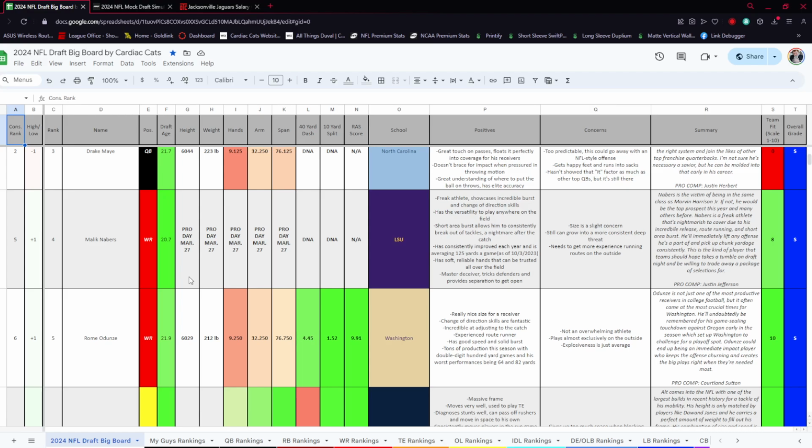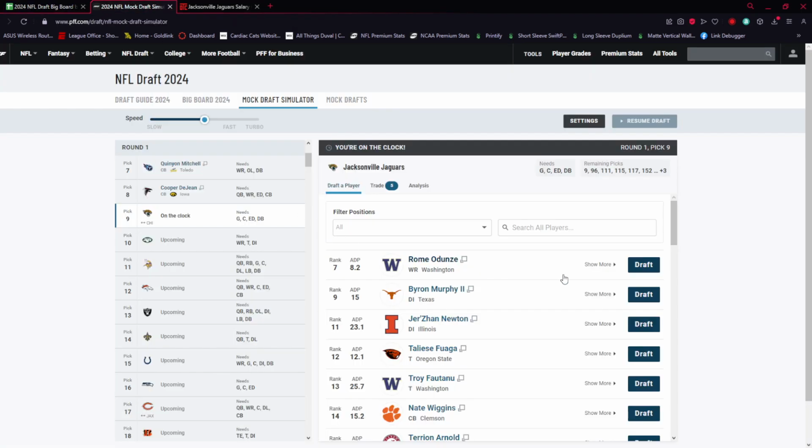Not that they've actually said they're going to go do it, because I don't want to get that wrong. They have been linked to Rome Odunze a bit. They interviewed with him at the Combine. They are a team that is looking to trade up for him if he gets within striking range. A pick like this, at number 9, could be striking range. And I think realistically, the Chicago Bears would probably want to take him.